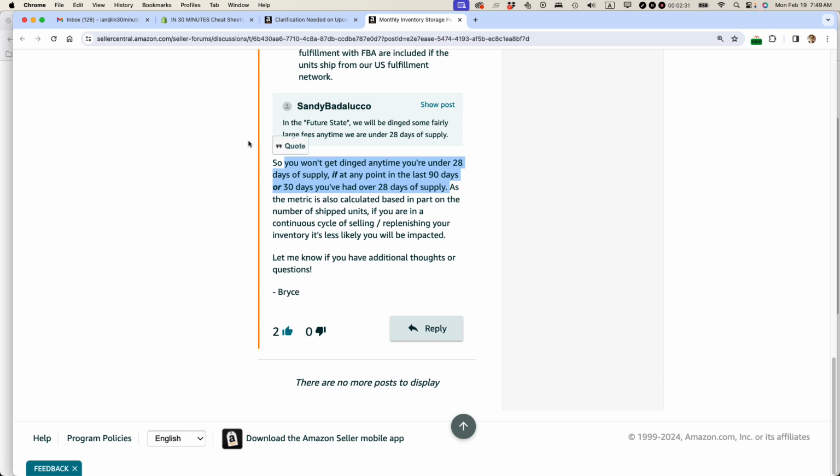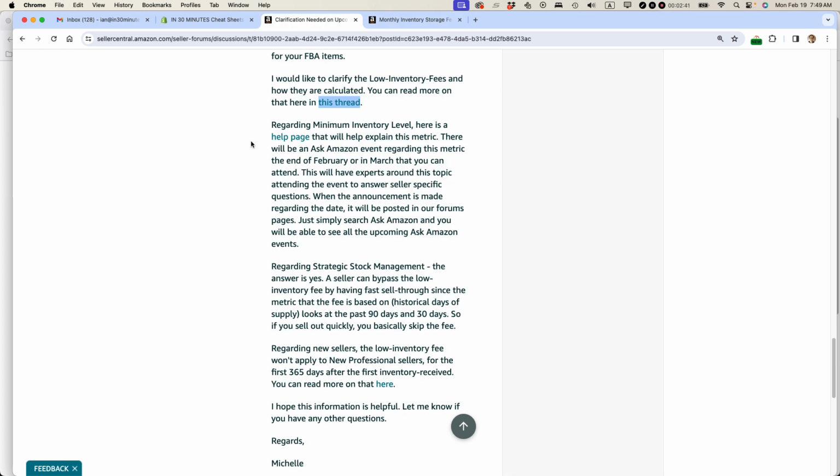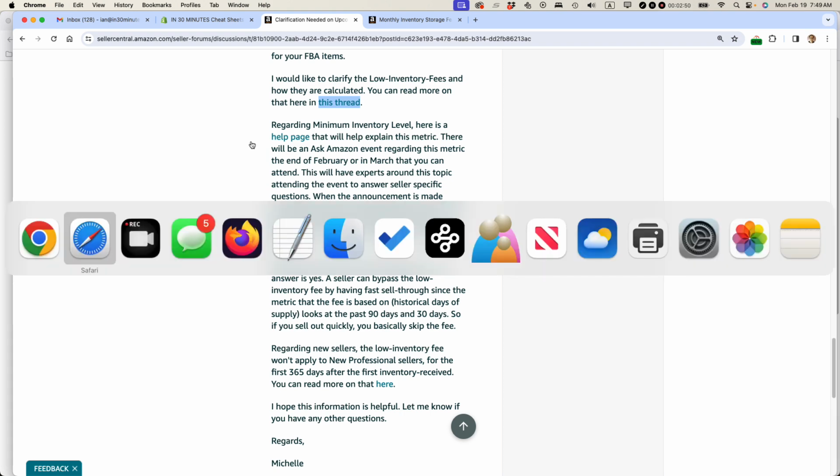I think it's basically a hack to get around the low inventory fee. It's certainly something that I'm going to be following as much as possible and working very closely with my supplier to make sure that I get inventory in. Even if it drops below 28 days, at least in the relatively recent past, I've had over 28 days of supply.